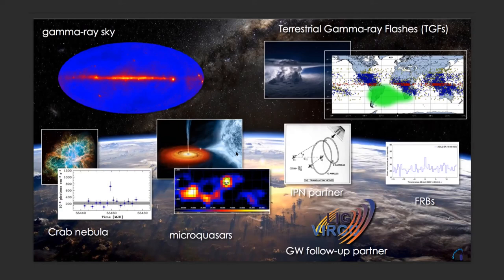It has been a very active follow-up partner for the detection of gravitational waves during the LIGO-Virgo campaign, O2 and O3 runs. And it's one of the major players in the detection of terrestrial gamma ray flashes, which are high energy emissions produced during thunderstorms on the Earth and escaping to space. And more recently, last year, it detected, together with INTEGRAL, Insight, and Konus-Wind, an X-ray pulse coincident with a fast radio burst, actually opening up a new way of investigating these radio pulses.